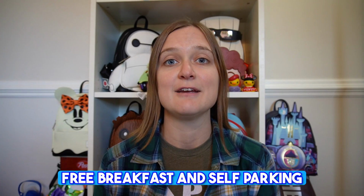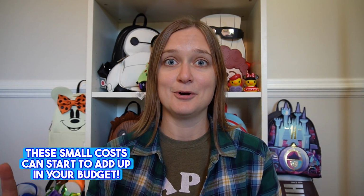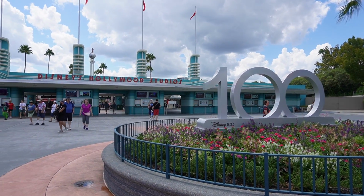with this hotel. The two things I really appreciated besides the cheap price point was this hotel offers a free breakfast and also free parking. Anytime I visit a hotel or a resort and it offers free parking and free breakfast, it's automatically a plus in my book. As far as the breakfast goes, this is something that I took advantage of every morning that I went to the parks.